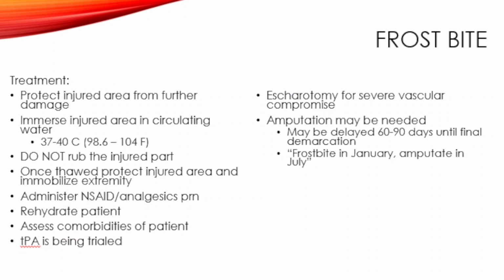The patient may have to undergo a chirotomy to provide some proliferation of cells there for our severely vascular compromised. They also may need an amputation. This is usually delayed by 60 to 90 days until you have noticed that there is a final demarcation. So we've noticed where that necrosis is going to end. Little saying, always a bunch of little sayings, right? So frostbite in January, they're going to amputate in July.